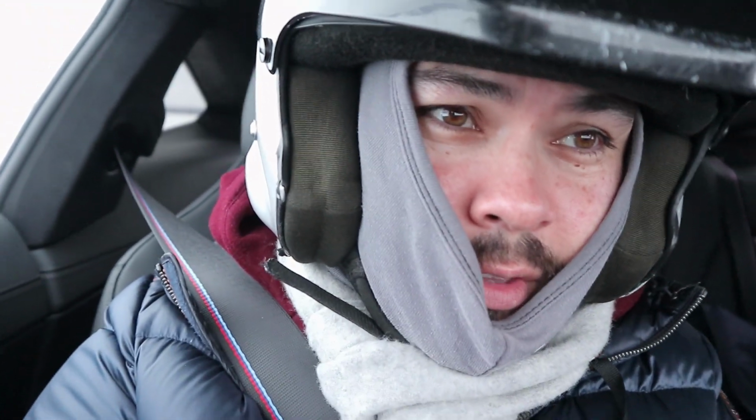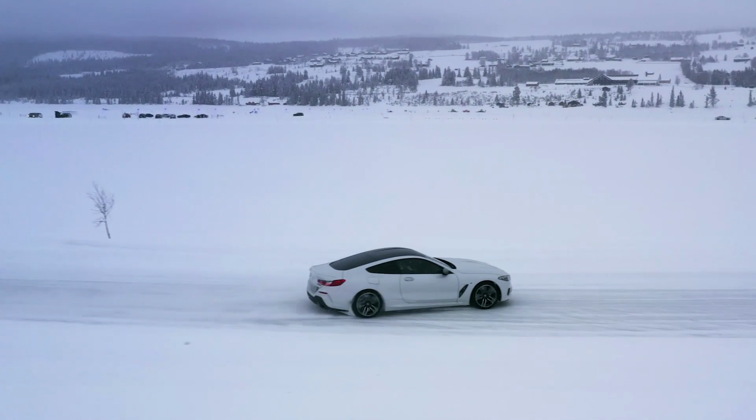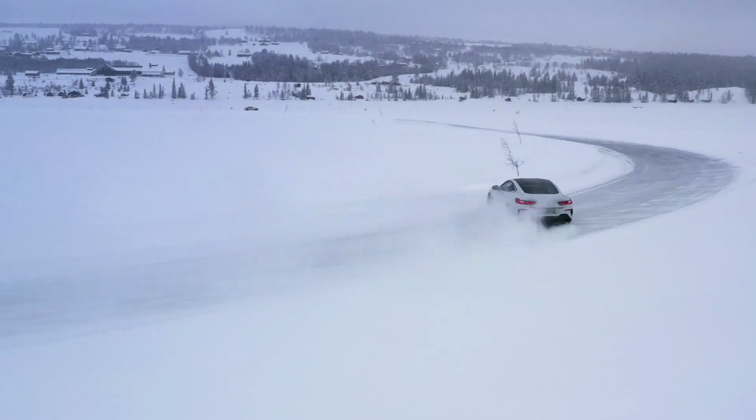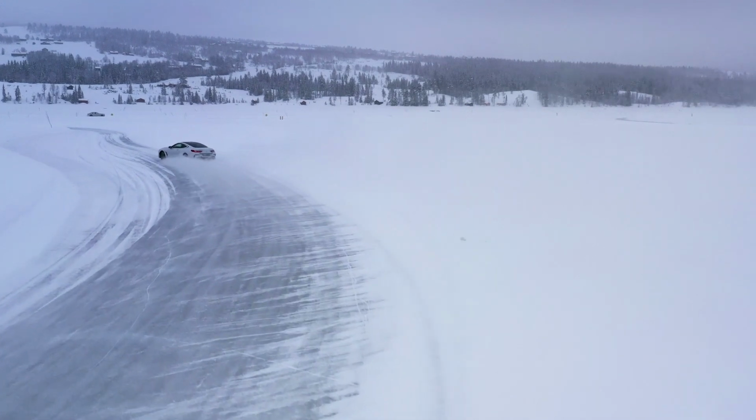And I hope you guys are hearing this better than me, but this exhaust, the engine sound here on the 850 is just amazing. And the car just feels so smooth. It probably has a lot to do with this driver, but the weight transfer they were talking about just feels so smooth from left to right and also forward towards backwards.